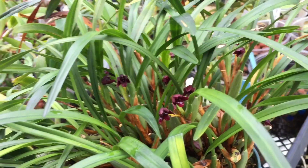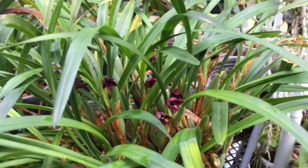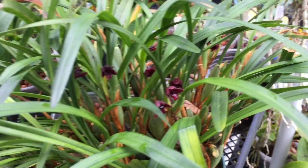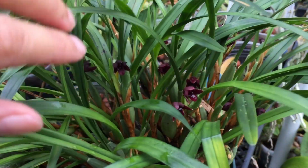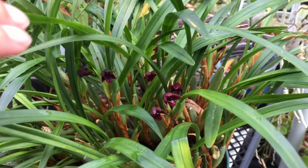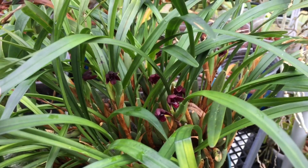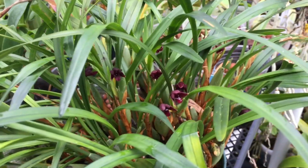This right here is my Maxillaria variabilis, and I think it comes in more than one color. Mine has got black or very dark red flowers on it, and this is one that I bought at the iOS winter auction. It was one part of the silent auction.